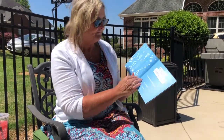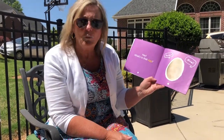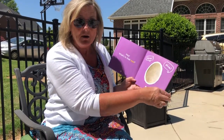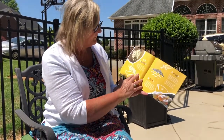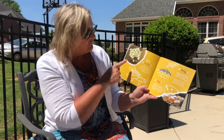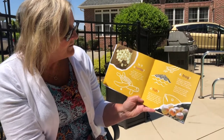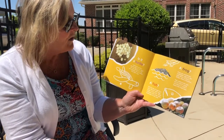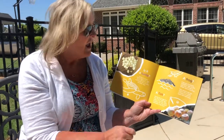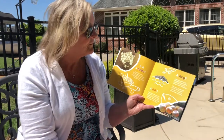Title page. Hey, what's in that egg? Hello? Mom? Is it a turtle? Turtles are reptiles. Reptile eggs can be hard, but are sometimes soft and leathery. Some reptiles bury their eggs. Turtles bury their eggs. And so because they lay eggs, remember they are oviparous animals.